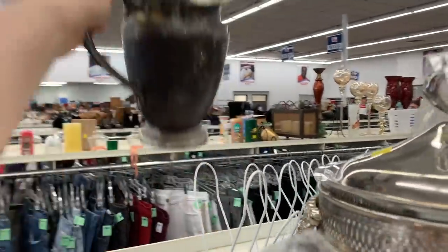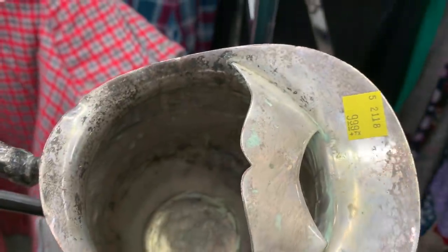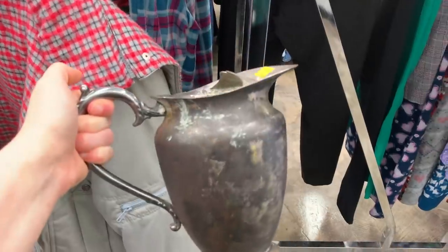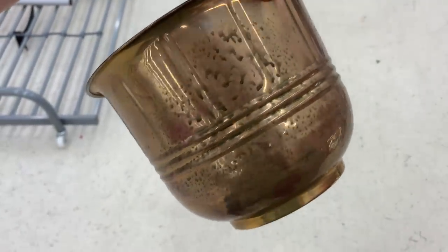I really hope this little pitcher here is there when I go back, because yellow is on sale right now, so I need to go there this week. I'm sure someone has purchased it by now, but $9.99 was a little too high for me. I loved the patina and discoloration, so I kind of wish I would have purchased it.